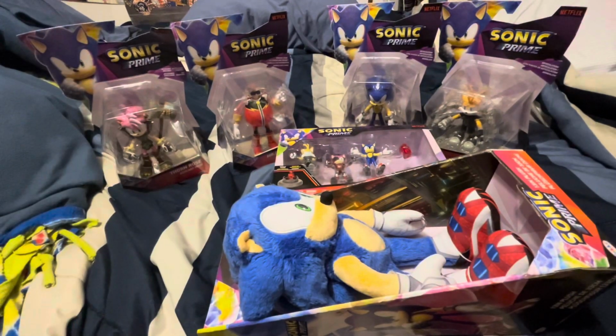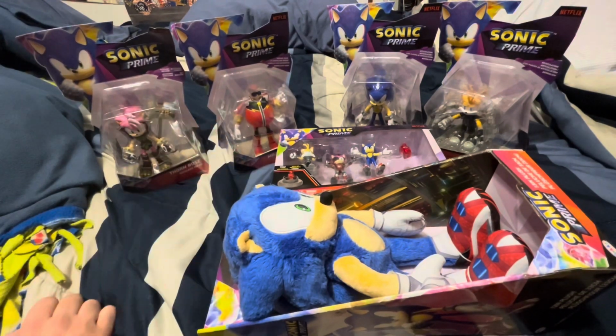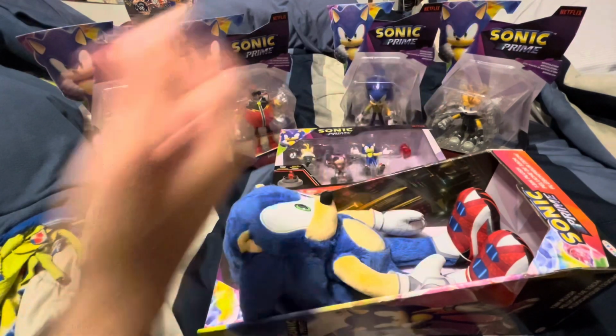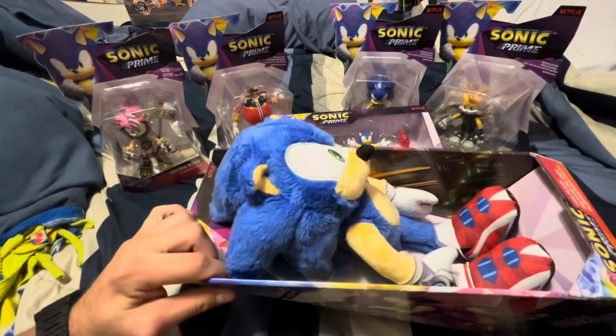Short story: I got Thorn Rose and Mr. Dr. Eggman at a GameStop. Then I was going to go to another GameStop to try to find Sonic and Tails, but I went to Target. They ended up having them, and along with them was the Diorama set and the plushie.